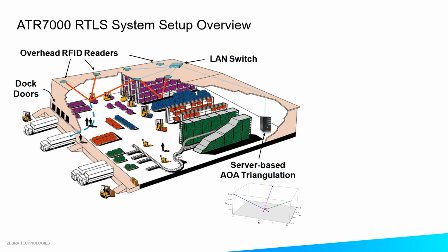Yeah, that's a really good point. So let me answer that from an ATR 7000 perspective. ATR 7000 is very, very good at item tracking, but I would say it's not exceptionally good at portal operations. So I would never put an ATR 7000 and hope it could capture, let's say, 500 T-shirts coming out of a pallet. I would put a dock door reader to capture those particular items in the inventory.